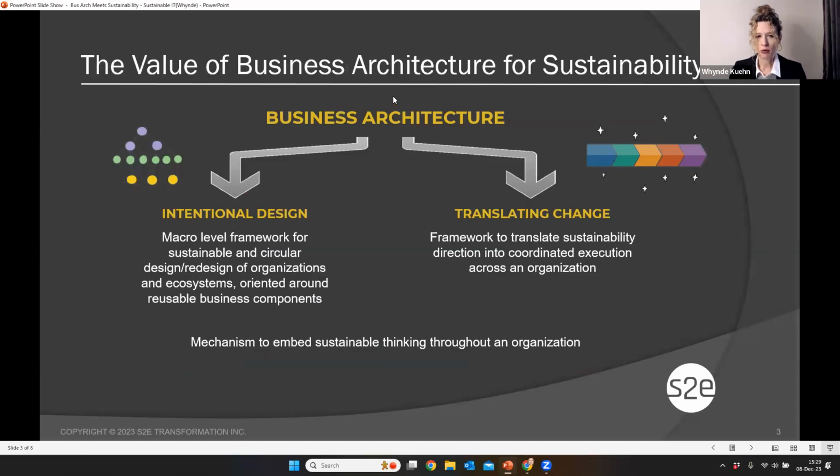And from a sustainability perspective, I like to think about business architecture as having a couple of sides. One is that it allows us to do intentional design of our organizations, starting at a macro level. We've talked about this before in terms of taking a look at blueprints to design for circularity or sustainable business models. And the key thing here, which is particularly relevant to this conversation, is that business architecture is oriented around these reusable business components, these capabilities, right? These reusable abilities that an organization has, like managing customer information, making payments, designing products, things like that. So we'll come back to that in just a bit.